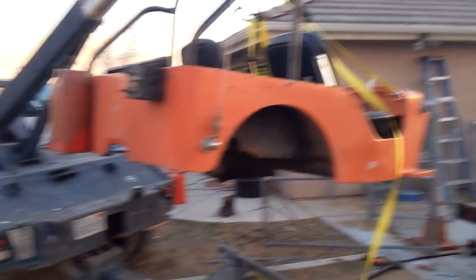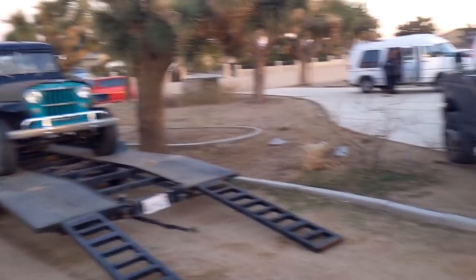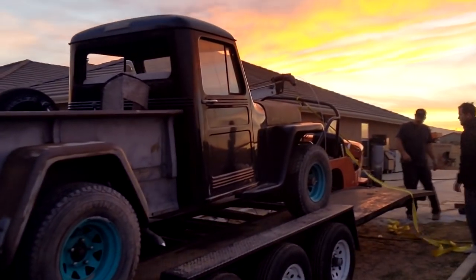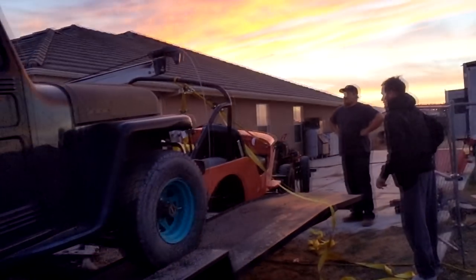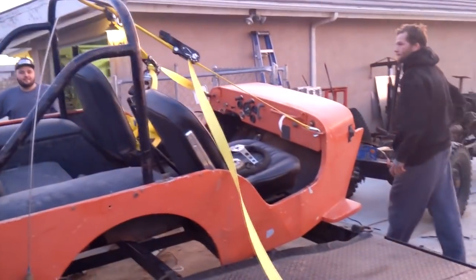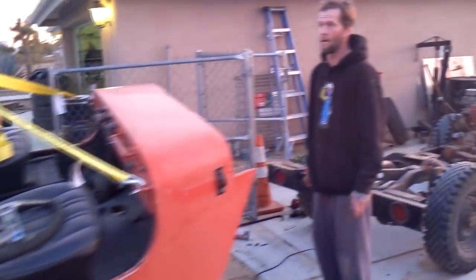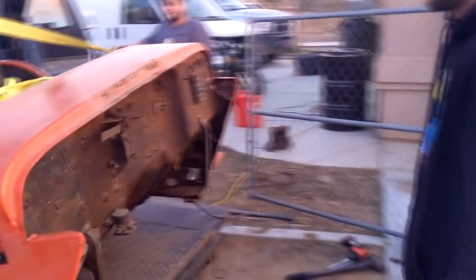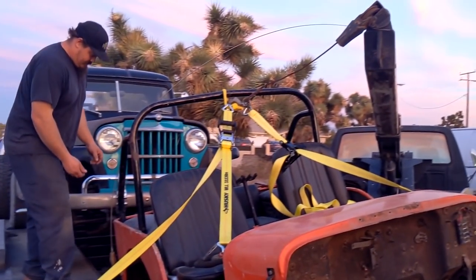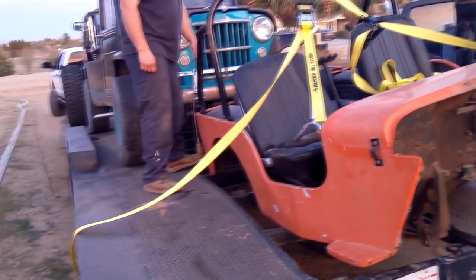Hey, you want to back that trailer up? Yeah. We can just back it up right underneath that. I'll lower it. Should be good. That looks good, dude. All right, so we just got to pick it up a little bit. Shimmy, shimmy. That's not what I expected. It's just kind of plopped on there. Well, there's no other way. Are we going to turn it? Yeah, we can turn it. Let's get it, we'll figure it out.